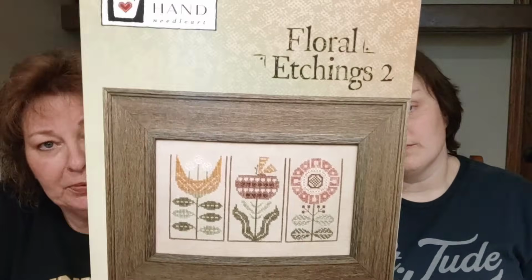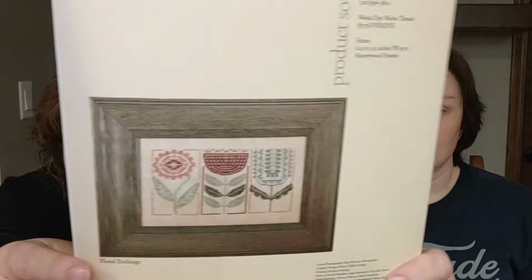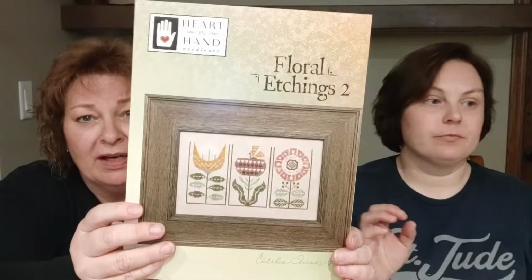She had Floral Etchings 1 last year, which was really a very popular pattern. And she put out Floral Etchings 2. Actually, one's on the back. Okay, so there's 2. And we may still have some in stock, but there's 1. I don't think we do. We don't. Okay. We can get them if you need them.